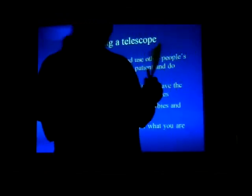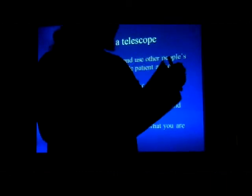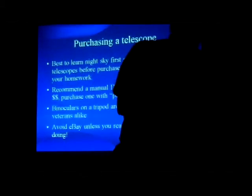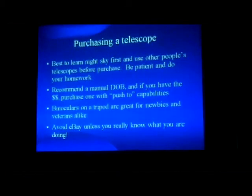Right here I have some printouts. Please take them home. Sadly, I've only got about 10 of them, so couples, please share. These TAS brochures right here have our TAS website. On the homepage, there is a link to our calendar, and it'll tell you where all the star parties are, and you can also look there to see if they're canceled.